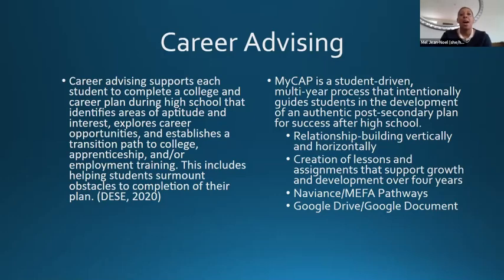One of the strongly recommended and advised things for MyCAP potential designees is the MyCAP training, which we attended as a team: our high school principal, one of our guidance personnel, myself, and one teacher. Through that extensive training, which I believe is 3 to 4 trainings over the course of an academic year, we really were able to sit down and think about what makes sense in terms of our school.